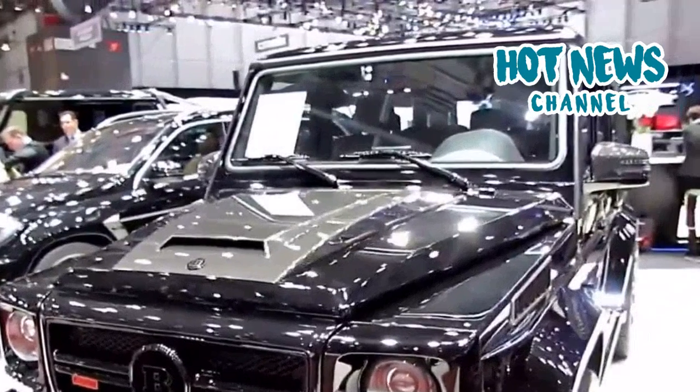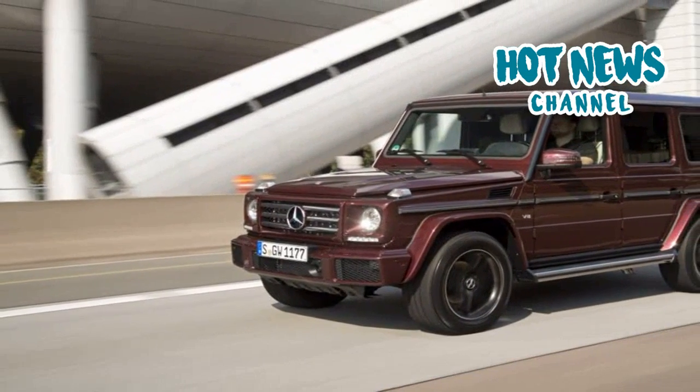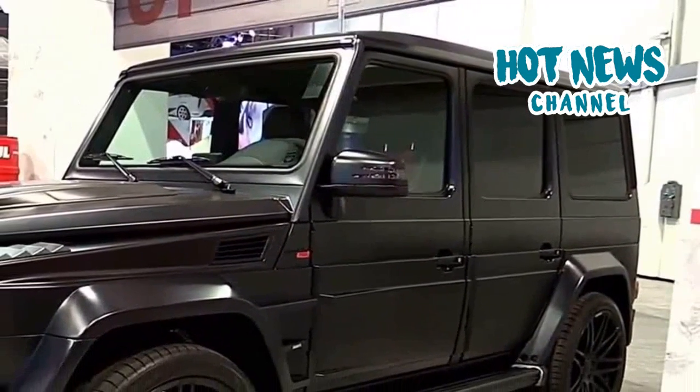Opening the door to the driver's seat, I could hear the familiar clicking sound every G owner will recognize immediately. When I closed the door, or should I say slammed the door shut, it made the same distinct sound as the old G. Great. What is gone?